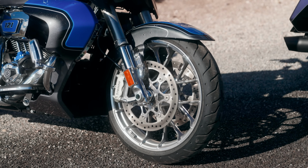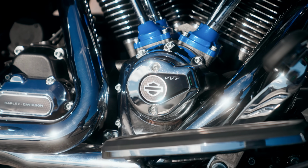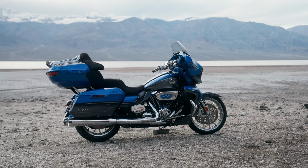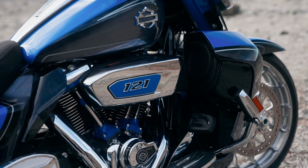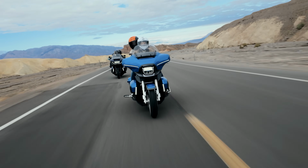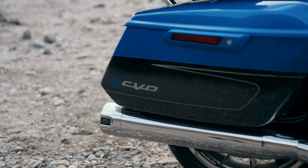The bike features the carbide collection for the heated grips, rider floorboards, highway pegs, and passenger floorboards. The CVO Street Glide Limited also comes in beautiful citrus heat tri-tone with black onyx trim. The Milwaukee 8 VVT 121 powertrain features 139 foot-pounds of torque and 115 horsepower.